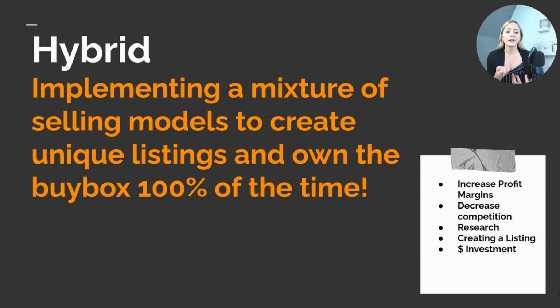Then I'm going to take that product and think to myself, how can I make this one product more valuable to the customer? What products can go around this so that I can really create a nice bundle that people are going to want to just throw their money at and buy it? So by bundling products together, that is going to increase your profit margins. You're decreasing the competition because you're going to make these bundles unique to just you, where no one else can jump onto these listings, but it does involve time. You need to make sure that these products are actually products that go together, complement each other, and that are in demand. So it does take a lot of research, as well as creating a whole new listing.